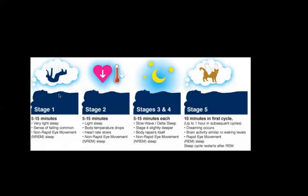When you're in this stage right here, it's easy to wake you up. So if you fall asleep with your TV on, or you have your phone light on, or you have your social media up and someone tags you in a post at 2 in the morning, the light goes off and you will wake up if you're in any part of that stage. So it's just by chance.